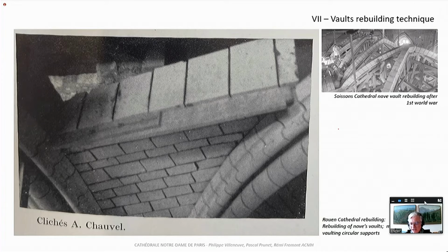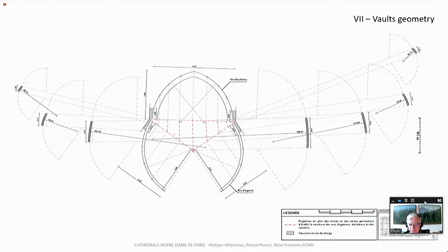It's not an easy thing, and to understand how these Parisian vaults, which were the very new things in the Gothic times, were built with double curving. You see on the left image that the vaults are made of small arches linked together with mortar, and when you look at the perpendicular direction, it's also curved, and this double curving gives the vault its high resistance.